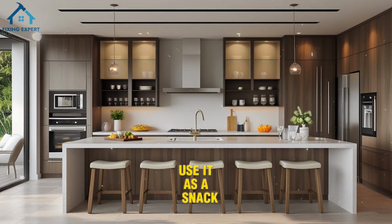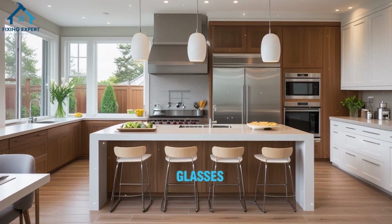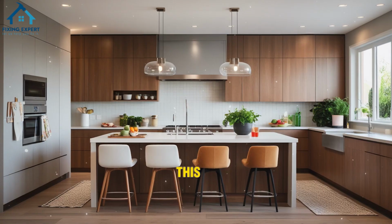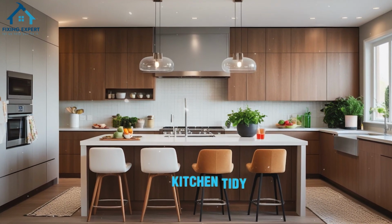If you're someone who likes to entertain guests, your island can help with that too. Use it as a snack or drink station when friends come over. Set up a small tray with glasses or snacks. This makes it easy for guests to grab what they need while keeping the rest of the kitchen tidy.